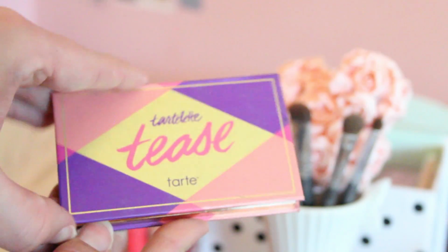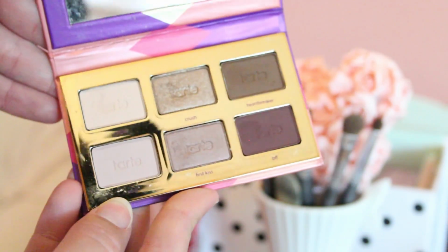It's the Tartelette Tease, and it's got just 6 little shades, but it is a very nice size for traveling. I try to bring maybe this one and one other palette when I'm traveling, and it's always hard to decide. I also generally go for a palette when it comes to blushes and bronzers and highlighters, just because then you have everything all together.